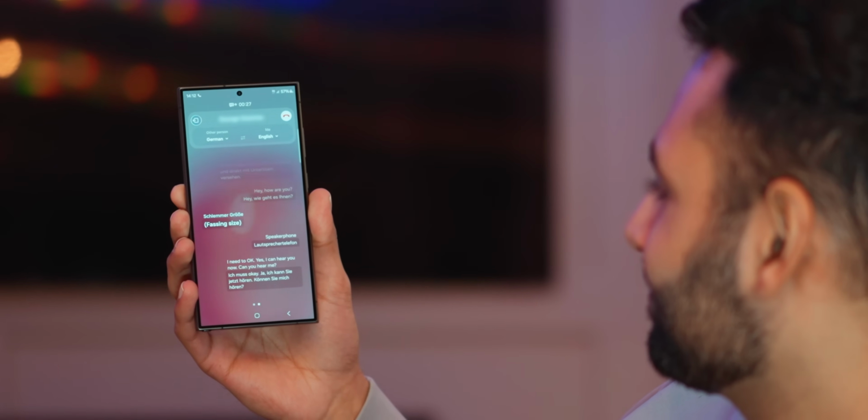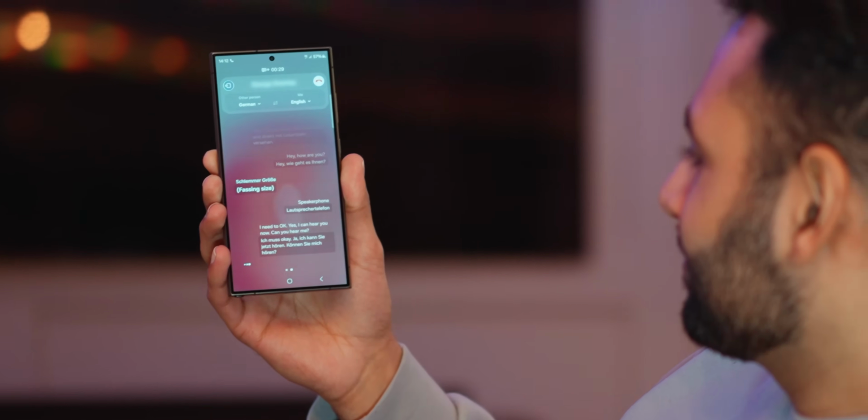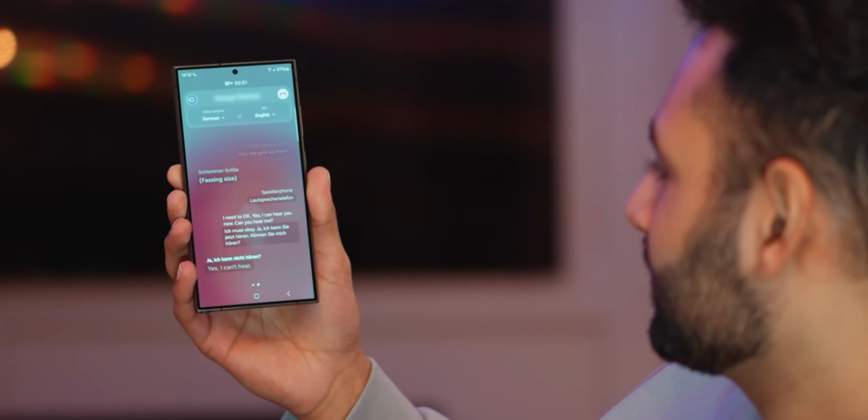Like, you say something, then you wait for it to be translated for them, and then when they say something, you wait for it to be translated back. It's so seamless that in moments you actually forget that you're talking across language barriers, and that is exactly how you would want it to feel.